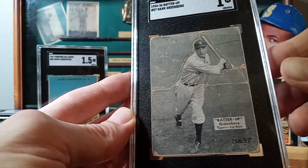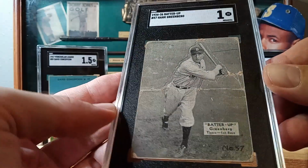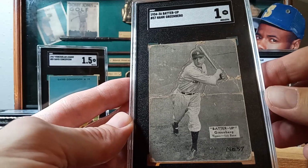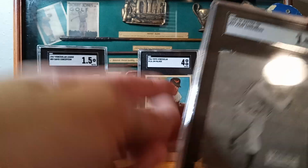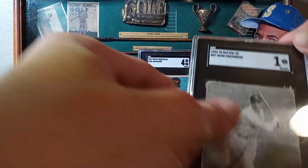I can't remember what his actual other one was. Or was it a Gowdy? I don't recall. But this was one of them that I considered and always thought was his rookie. So I have a Hank Greenberg rookie. I think probably some of you saw it before, but now it's slabbed up for $15. So ring it up.